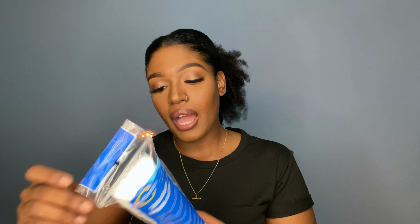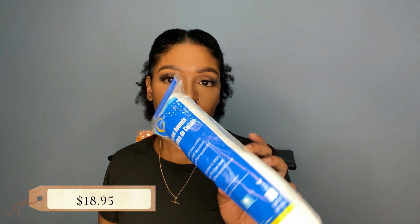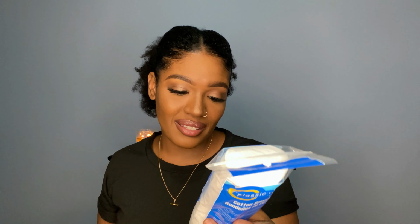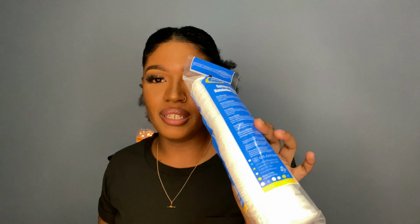Next, I got these cotton rounds, I guess, cotton pads. It's just like a bar of cotton pads. I'm not too sure, 80 count in here. Yeah, so I just got one of these.